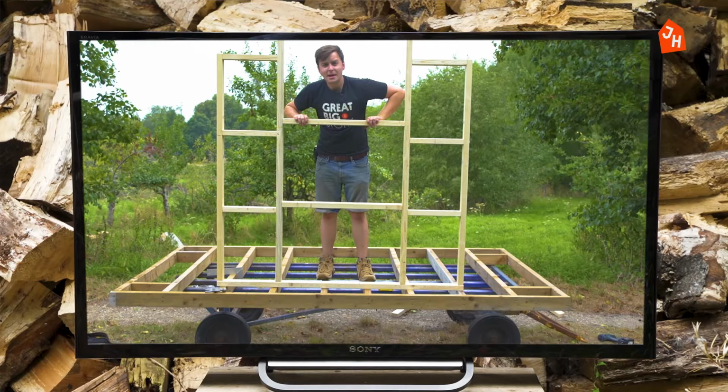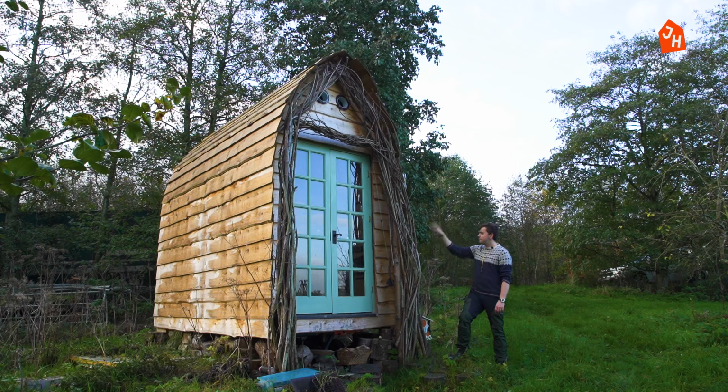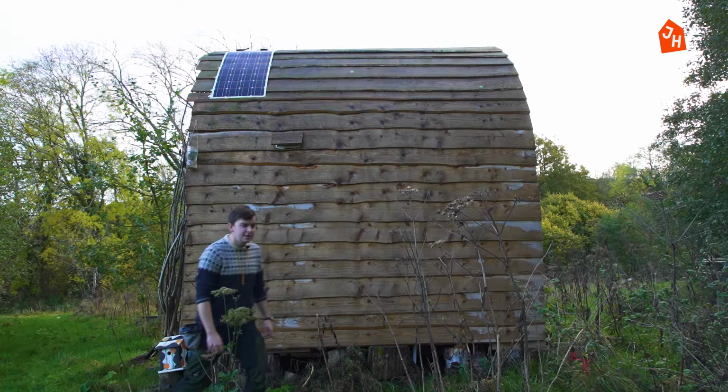The whole thing is raised on a trailer. Got these French doors, these are all reclaimed. A big proportion of this build was using reclaimed materials. The cabin is made of cedar.